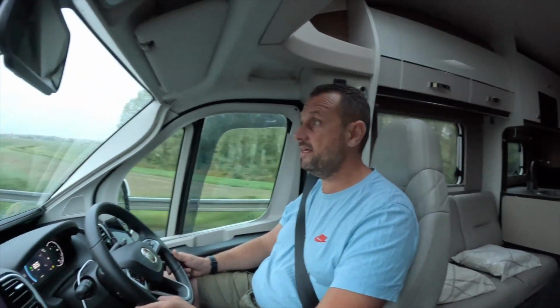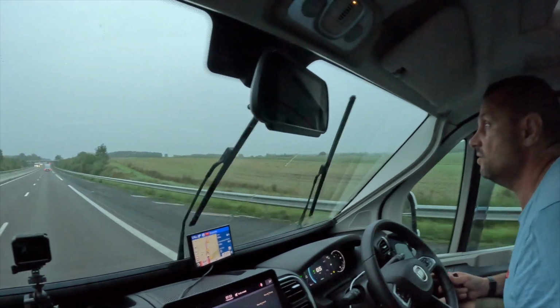We're on the road again. Right, it's starting to rain again, isn't it? It is. It's a little bit of drizzle. It's not too bad.